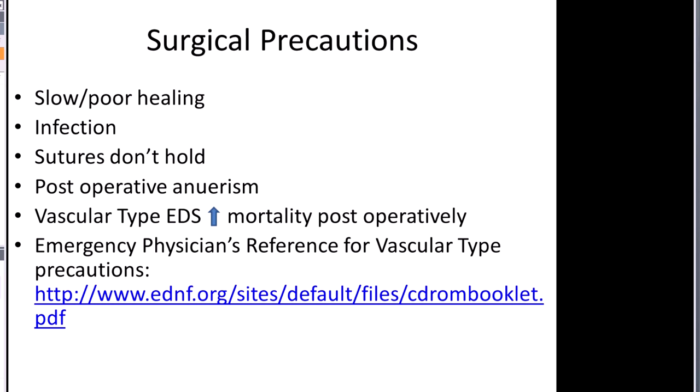People with vascular type EDS, there's a significant increase in mortality postoperatively, even in kids with vascular EDS. So really, surgery is the last option for that group, really trying to do everything every other way possible. And if surgery must happen, every precaution must be taken, and a vascular specialist really should be in the room. Next slide.